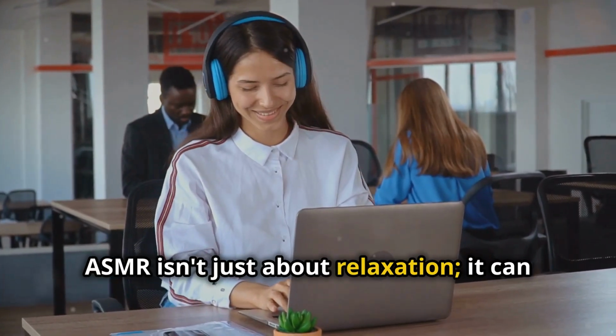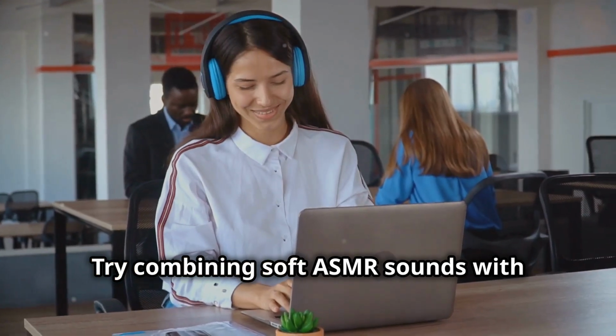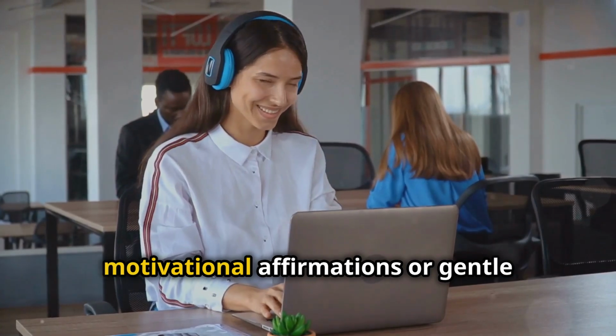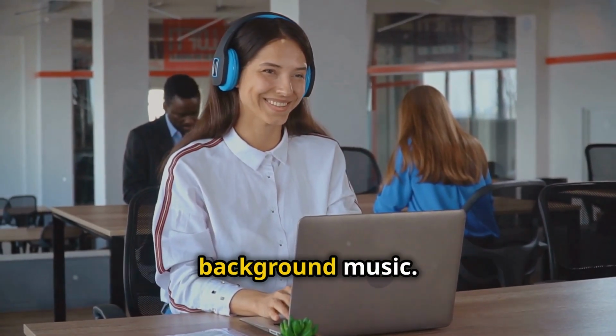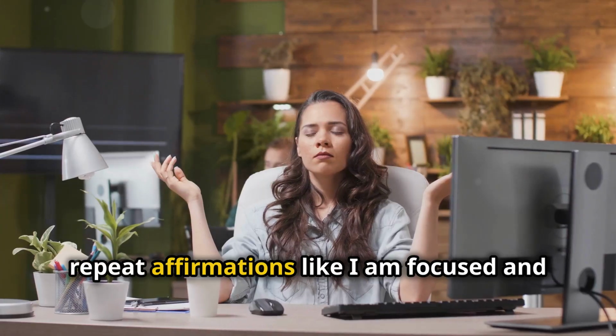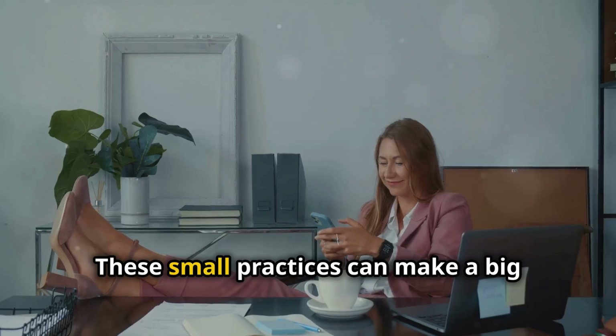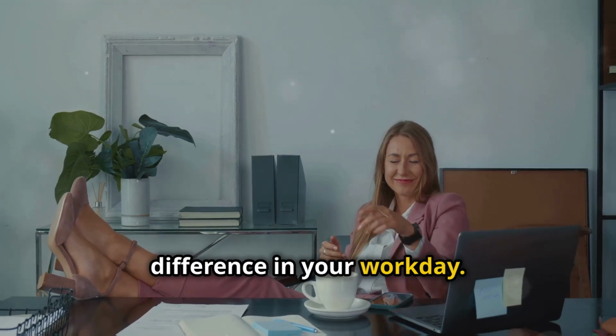ASMR isn't just about relaxation. It can also keep you motivated. Try combining soft ASMR sounds with motivational affirmations or gentle background music, for example. As you tap your keyboard, repeat affirmations like "I'm focused and driven," or "I accomplish my tasks with ease." These small practices can make a big difference in your workday.